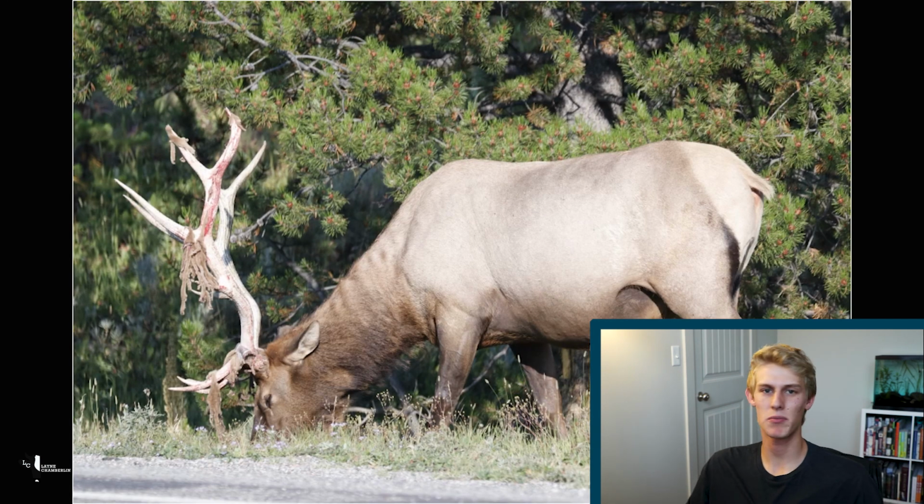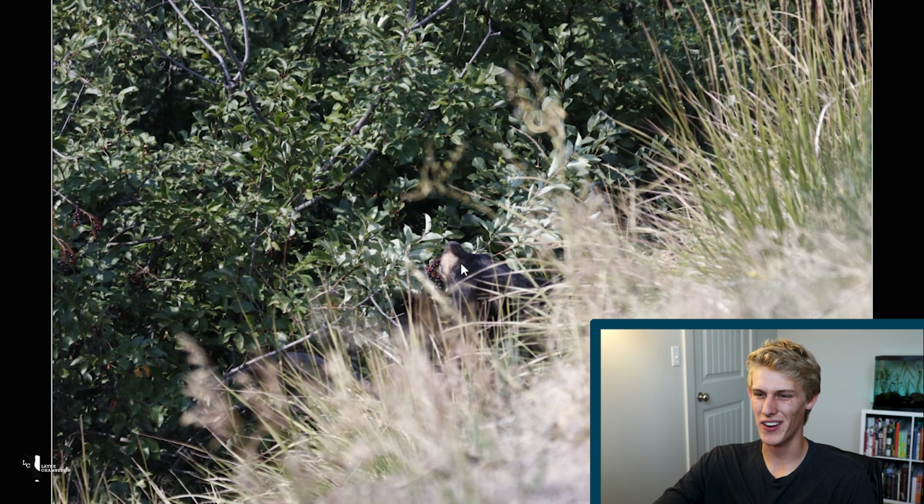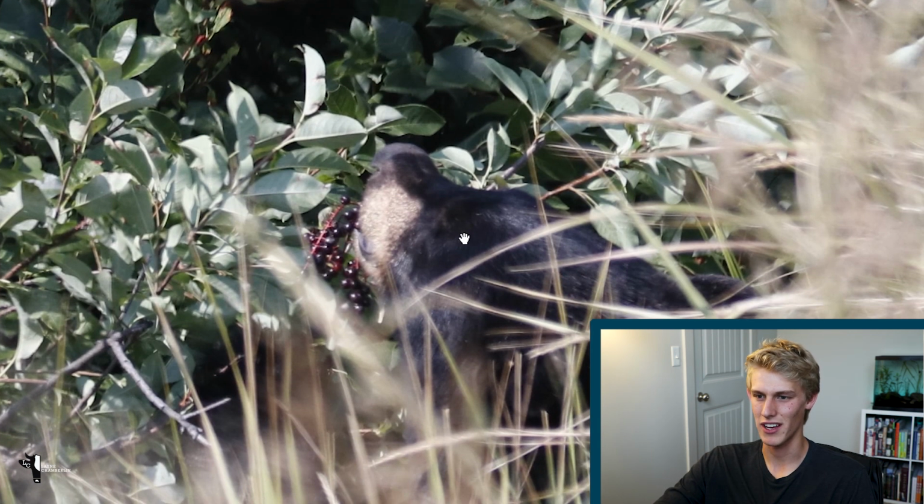Okay, so we had moved on. At this point, we had packed up camp. Day 2, which was also our last day, it's just a one-night camping trip. Here we came across a black bear. You can see him there. We didn't get any great photos of him. He was pretty hidden, as you could imagine, but he was going after these berries.